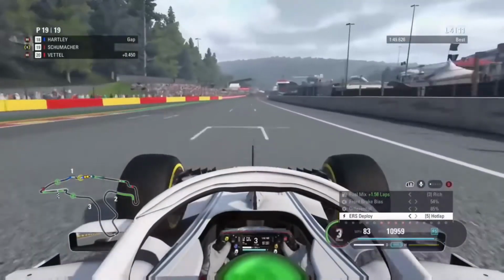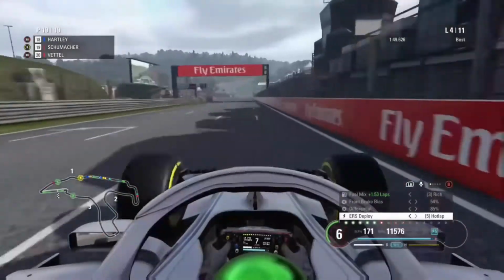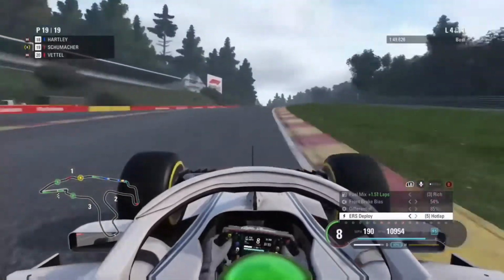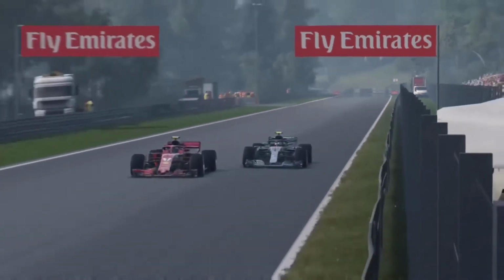Almost going across the white line there on the exit of the pit lane, but managed to avoid it in the end. And we're now looking to get some lap time under our belt and just see if we can keep ahead of Ricciardo.